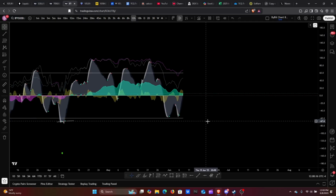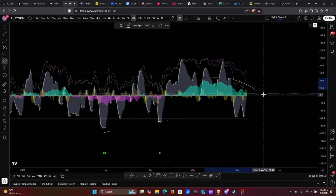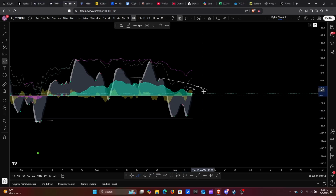The 12-hour, honestly, a little sketchy. Money flow starting to curve back to the downside. Momentum looking a little weak. You're seeing the VWAP start to curve back over already, indicating that we might get a very shallow move above the zero line with momentum.